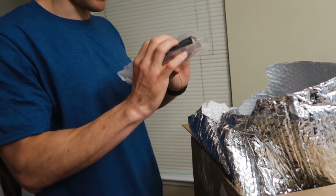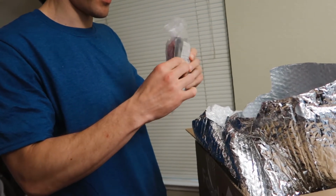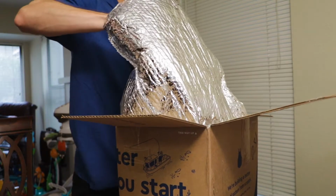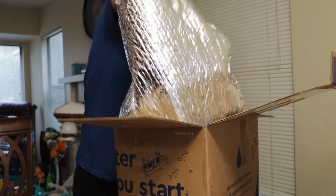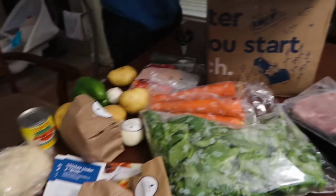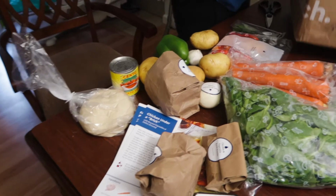And here is the pork chop. And then here's another giant bag of ice. And that's it. So here's all the food for three meals.